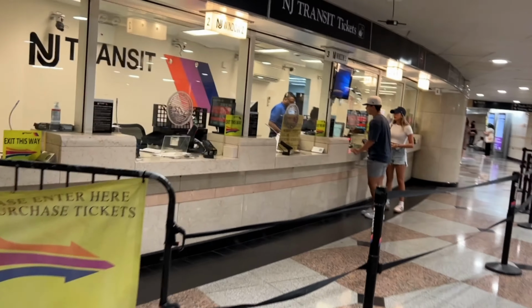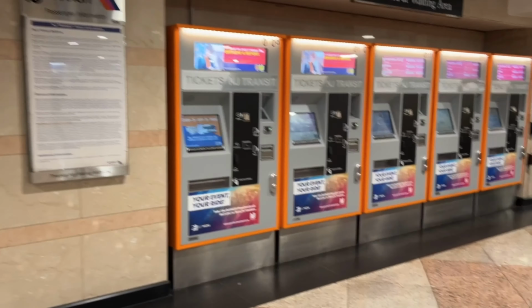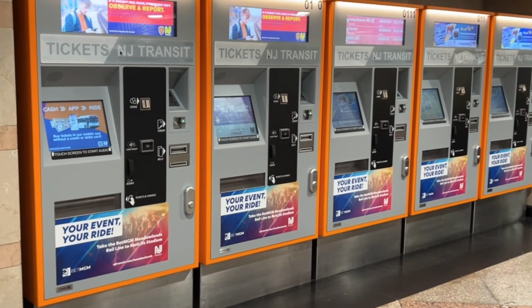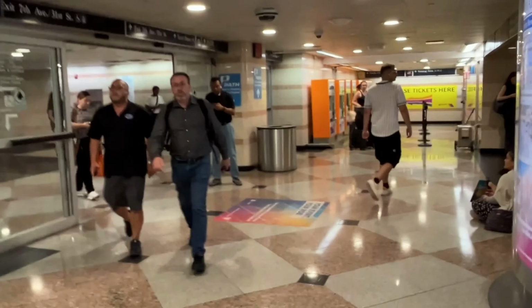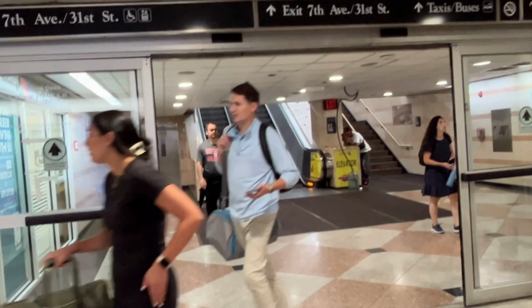I saw the sign. There's the time and train route here. Very easy. These are the windows where you can ask for tickets or any information. Train ticket machines are here, which is very easy. And this is the entrance from 7th Avenue, 31st Street. If you get off from the street, you can take the escalator and come here.